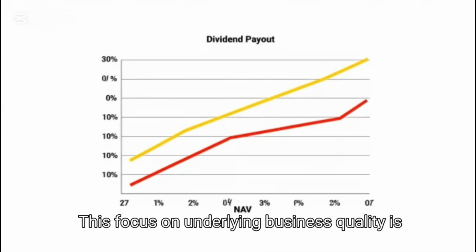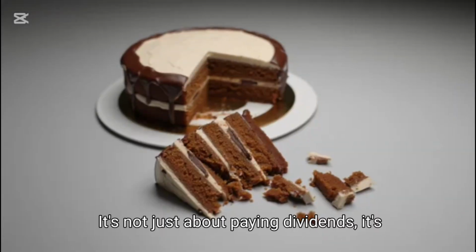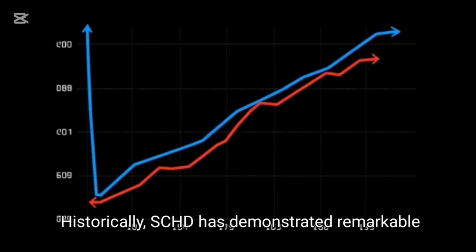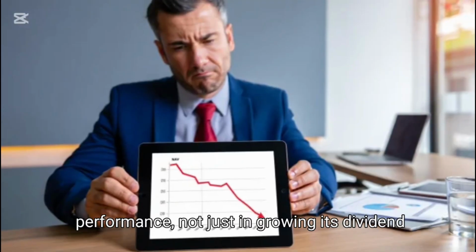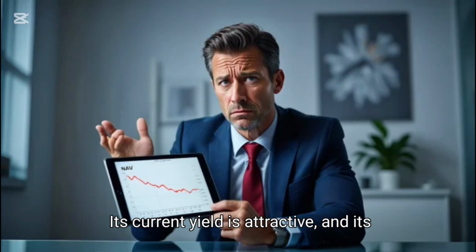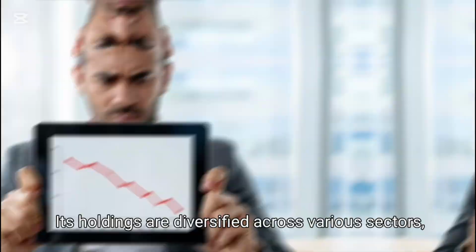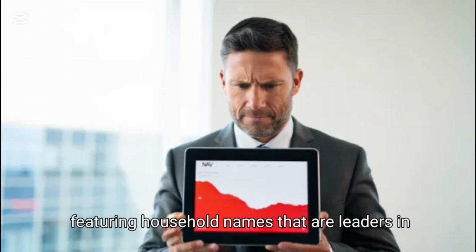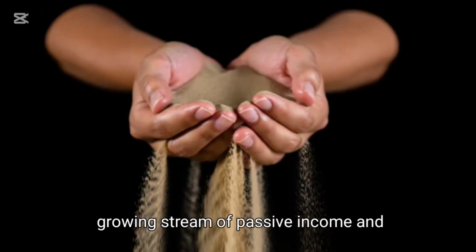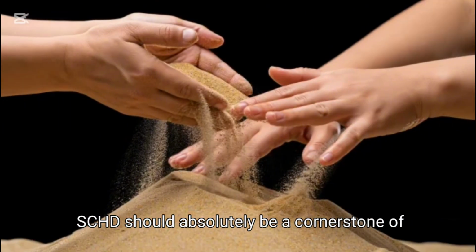This focus on underlying business quality is precisely why SCHD rarely experiences NAV decay. It's not just about paying dividends. It's about holding companies that are built to last and grow their payouts over time. Historically, SCHD has demonstrated remarkable performance, not just in growing its dividend payments, but also in appreciating its share price. Its current yield is attractive, and its expense ratio is incredibly low, making it a cost-effective option. Its holdings are diversified across various sectors, featuring household names that are leaders in their industries. If you're a long-term investor looking for a stable, growing stream of passive income and prioritize quality and consistency, SCHD should absolutely be a cornerstone of your portfolio.